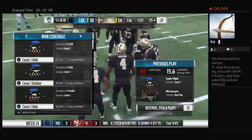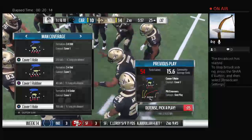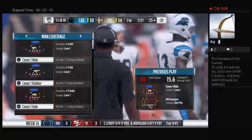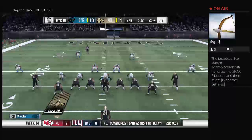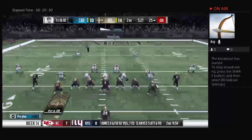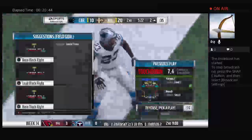A big play for the Saints on 3rd down. 54 yards. Touchdown, New Orleans. And they use that height on the outside.